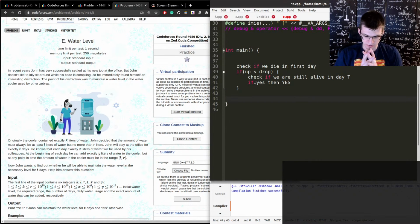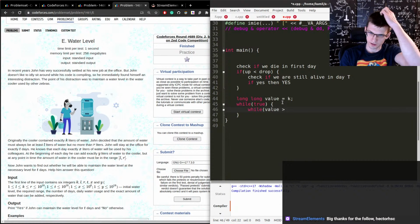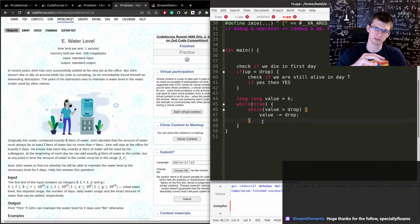We have some initial value, k. Is the value greater than drop? No. Yes? No. I want to get below the value where something interesting is happening. Because of this, now I know that up is greater or equal to drop.